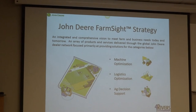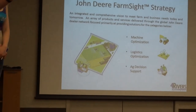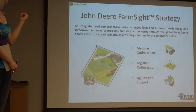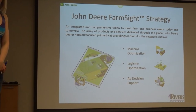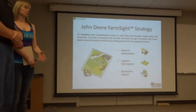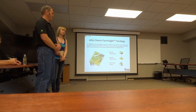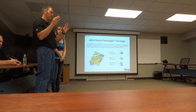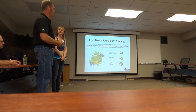Machine optimization and logistics optimization work with what we call JD Link in the cab of the tractor. It connects to local, it's got a GPS globe, and then it's got a cellular modem. It reports its position, and so they can be managed from a computer.